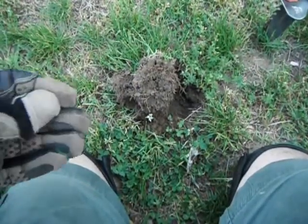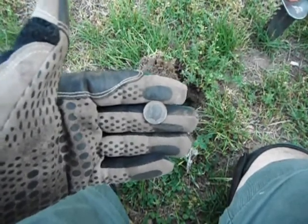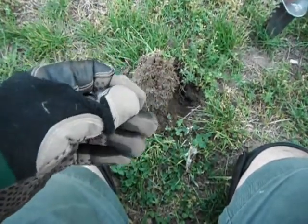Well, within the first 2 swings of the coil, a clad dime. About 2 inches down, 1998. I'll get back to you.